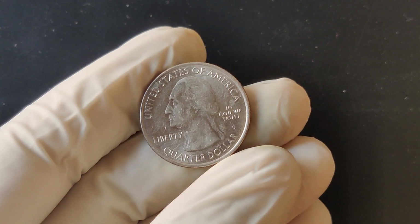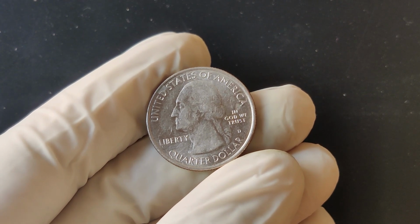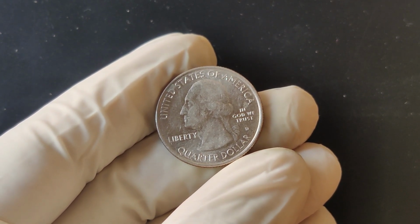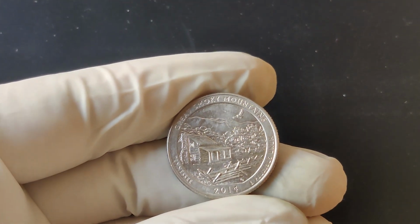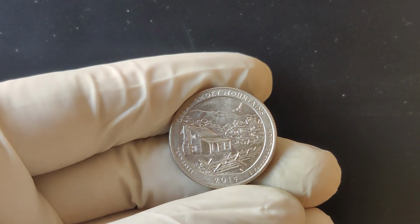Now, you might be wondering, how could a common coin, like the 2014 quarter, be worth as much as $40,700? It's all about coin errors, minting mistakes, and the condition of the coin. So let's break these factors down.